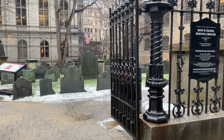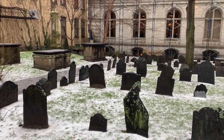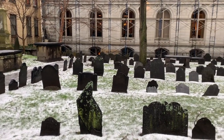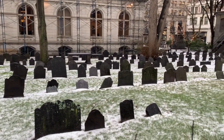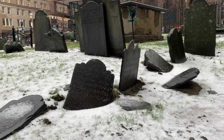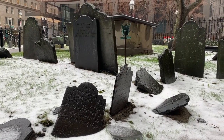To end this episode, I couldn't imagine a better location than this, King's Chapel Burial Ground. Only a few blocks from Boston Common, you'll find the oldest burial ground in the city. It was established in 1630, the same year the Puritans came to settle the area. Since then, there has been plenty to keep the spirits up rather than keep them at rest.